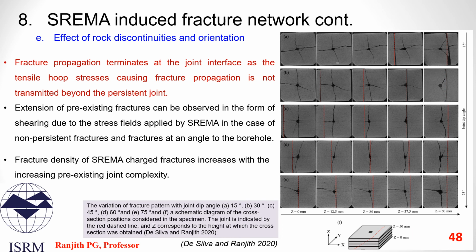Then the fracture performance of SREMA in jointed rock mass was assessed by experimental analysis of sandstone specimens with artificially created joints followed by some numerical simulations. Further, we investigated the effect of pre-existing fracture density of rock mass on the performance of SREMA.